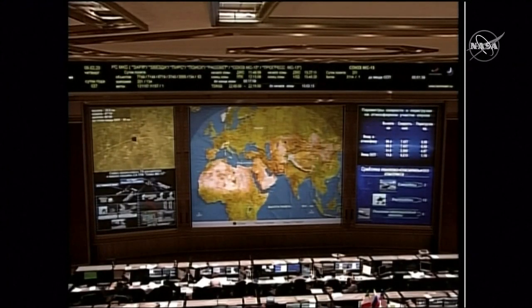And now 30 seconds. Reports from the crew members there lining up exactly as expected with the point when they'd be experiencing those maximum G loads. Now about a minute away from when we would expect the parachutes to begin deploying, about 35,000 feet above the Earth. Right now they'll be traveling right around 500 miles per hour.